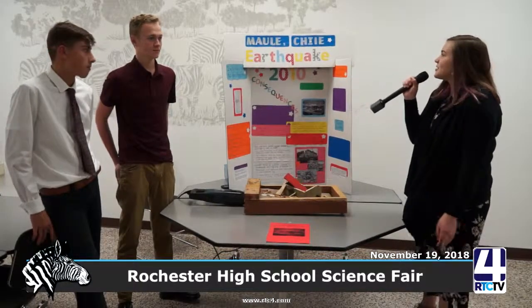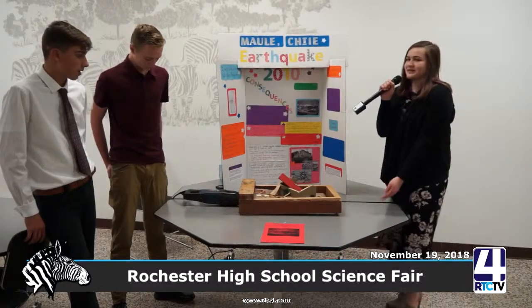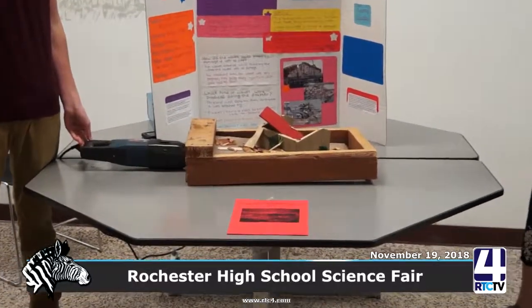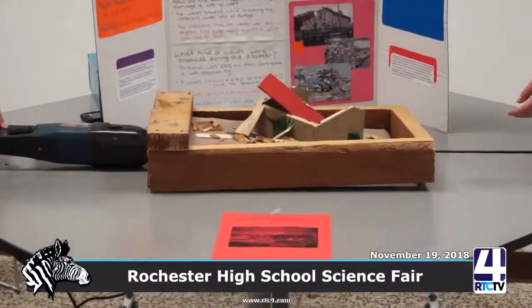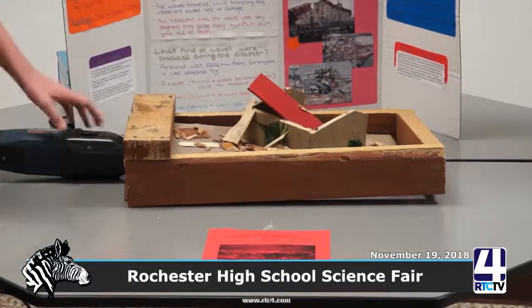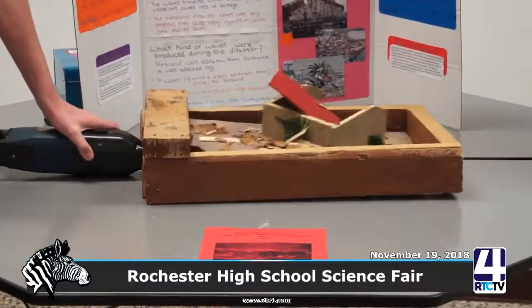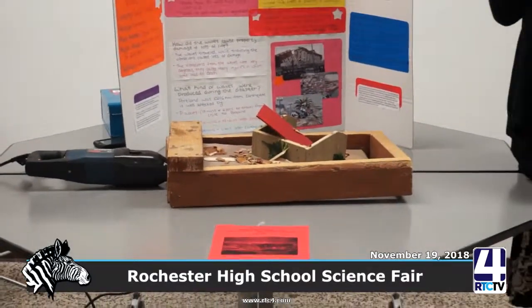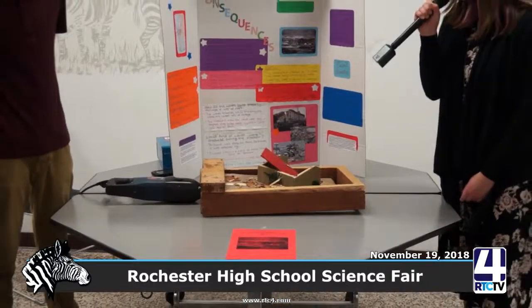And we did the Maule, Chile earthquake. This occurred in 2010. It was a magnitude 8.8 earthquake. Here's our demonstration. As you can see, it's already demolished. So this is after the earthquake, but you can start it. When it's actually going, it shows the earthquake happening. So it's kind of both sides.